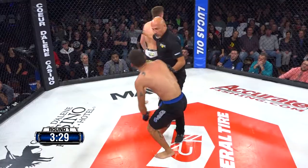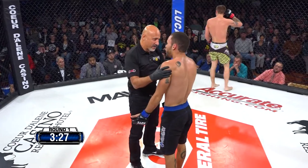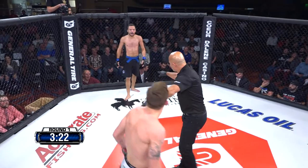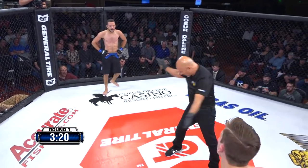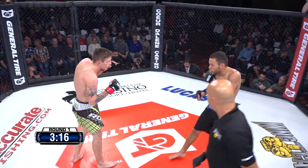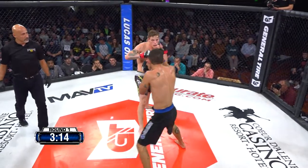He was warned not to go to the back of the head. And he was hitting him on the back of the head, and they got to break him free. And that's a shame for Smith because, man, he was in such a great position. But what's fair is fair, and rules are rules. So Schnall will get to benefit from that.